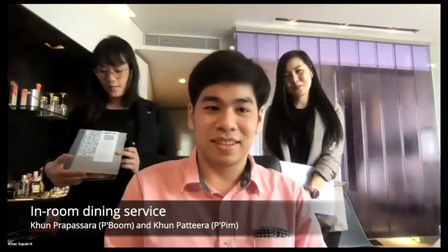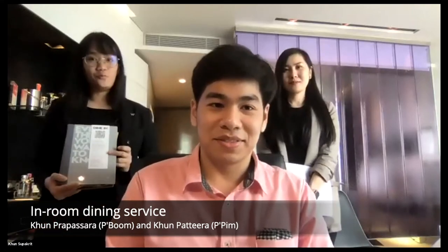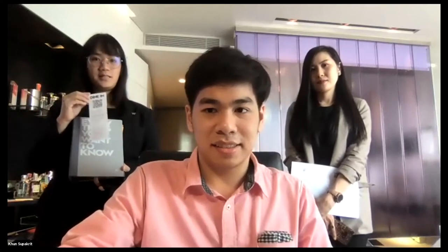So I'm here to explain something about the in-room dining, which is the menu supposed to be in the room that guests can order 24 hours. It's called Everything You Want to Know book, in the room. And here's the QR code for the guests, like Khun Sopakrit, to scan for ordering online for this.